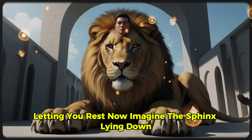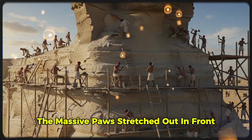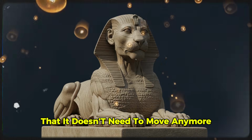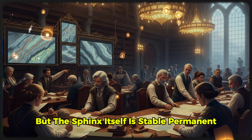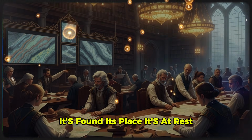Now imagine the Sphinx lying down. The body's still there, the massive paws stretched out in front. It's like the Sphinx is resting, like it's comfortable in its place, like it's been there so long that it doesn't need to move anymore. It can just lie there, watching. The sand around it shifts and moves, but the Sphinx itself is stable, permanent. It's found its place. It's at rest.